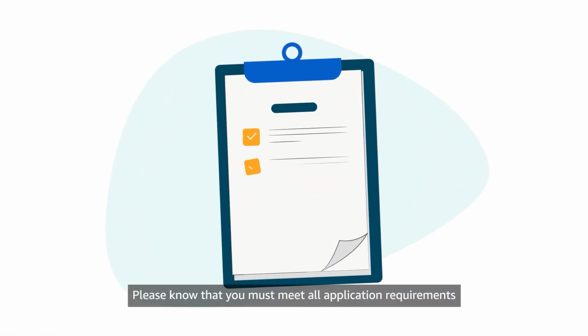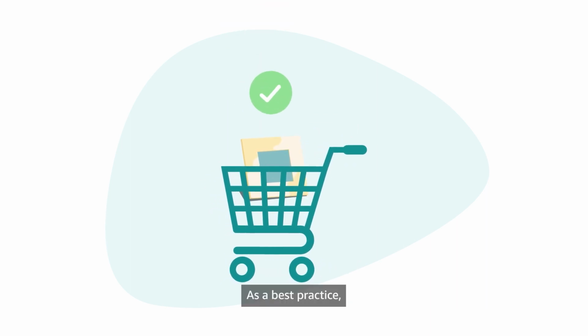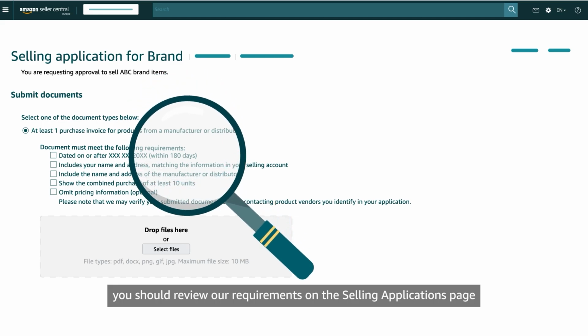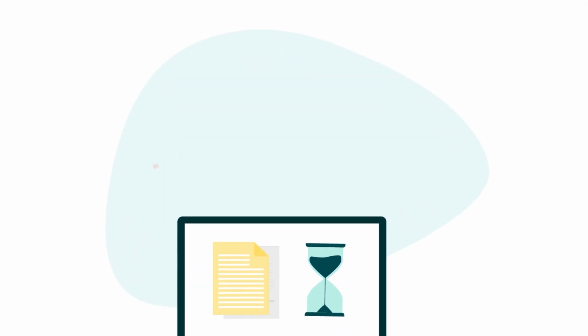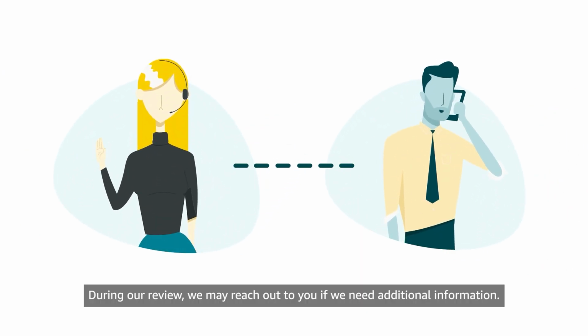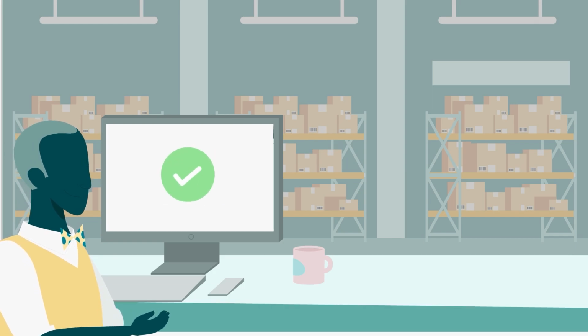Please note that you must meet all application requirements to obtain approval. As a best practice, you should review our requirements on the Selling Applications page before you submit your request to ensure that you have the correct documents for approval. During our review, we may reach out to you if we need additional information.